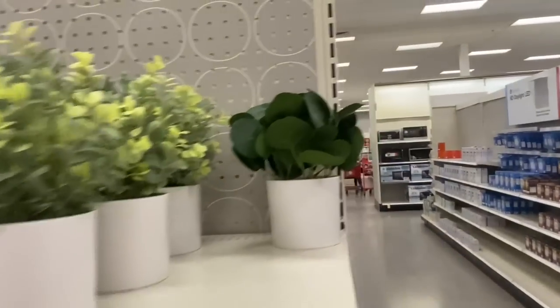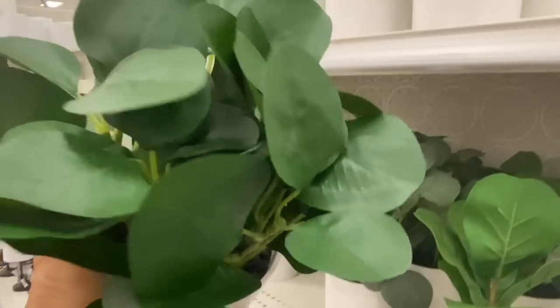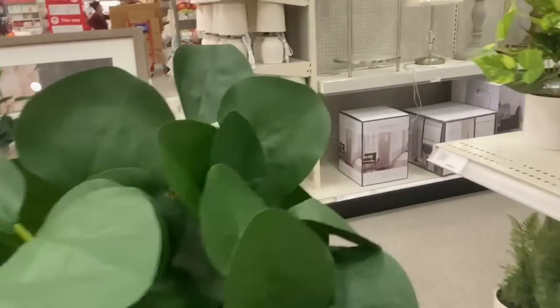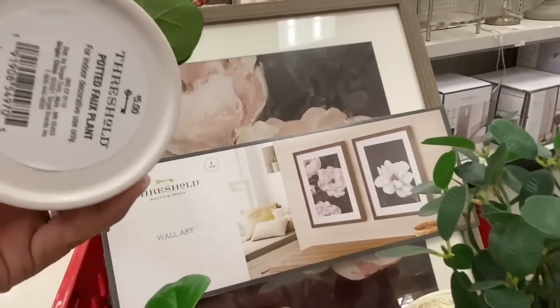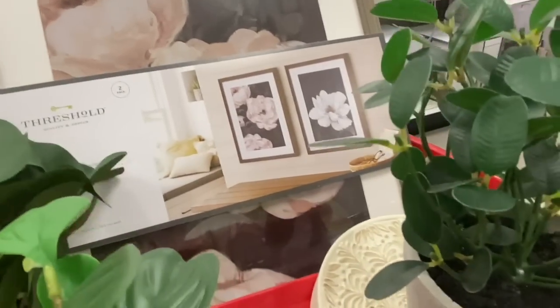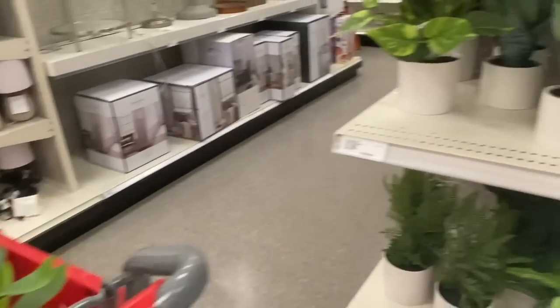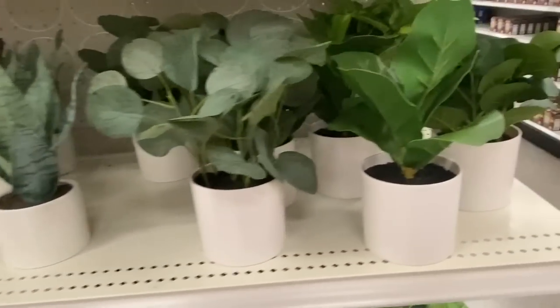When I came around the corner, to my surprise, I spotted these potted plants for just $5. Now they're a little bigger and fuller than the ones that I picked up earlier in the Hearth and Hand section, so I did switch them out. But in the end, I didn't even end up using them in the space.